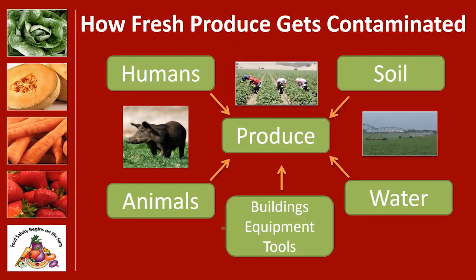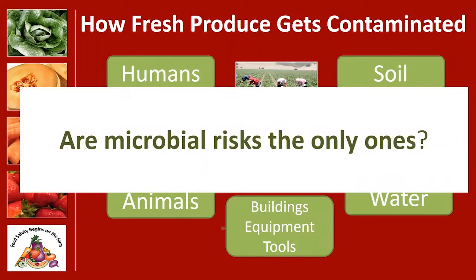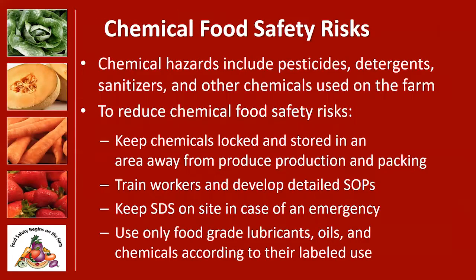And I think the real issue we're trying to get at is, how do you make that assessment on the farm? No, microbial risks are not the only one. I mentioned that a little bit early on, and I do want to talk a little bit about chemical and physical risks, which are the next two slides.